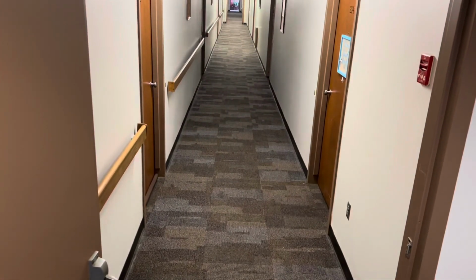So let me get you vacuuming these hallways, and I will show you what I get out of this carpet in the canister, and I will show you the hall later on.